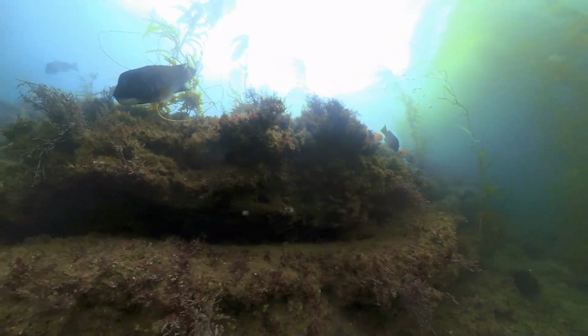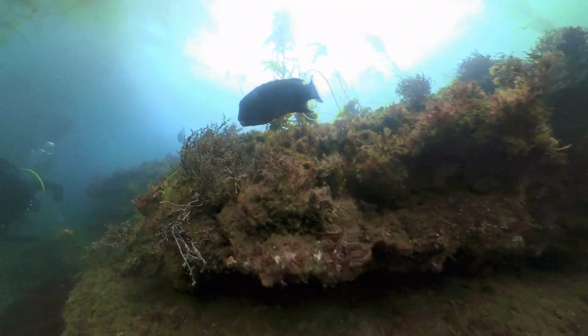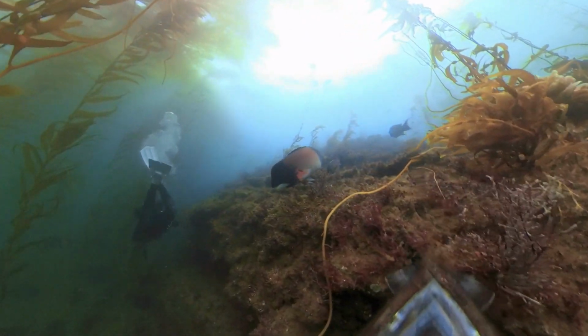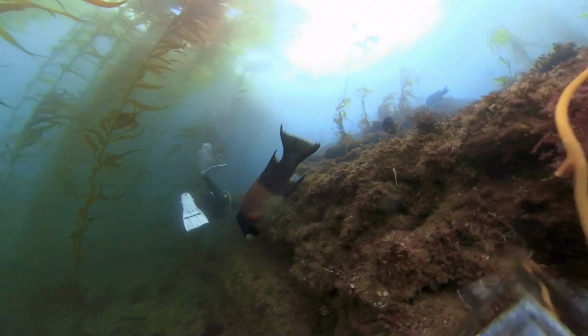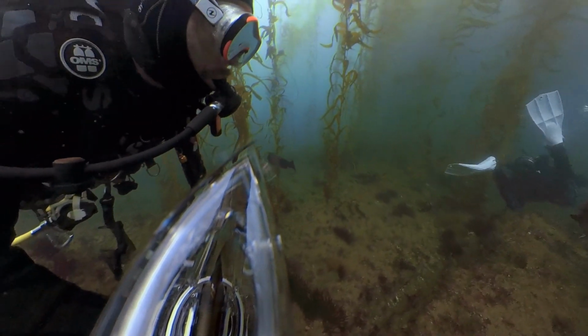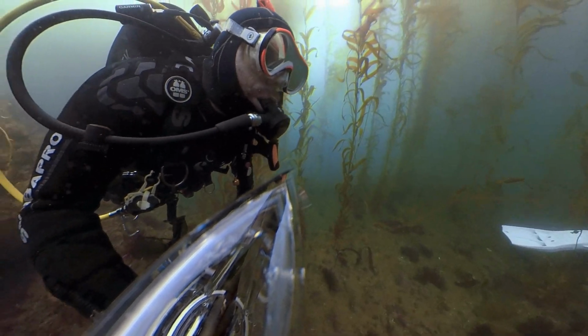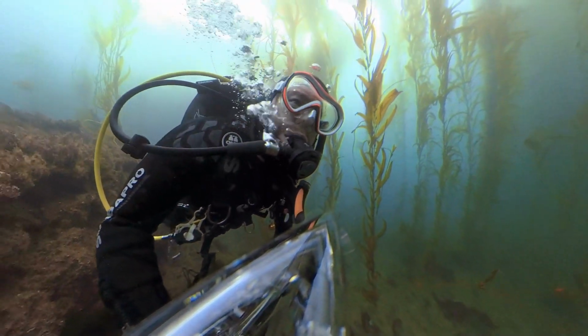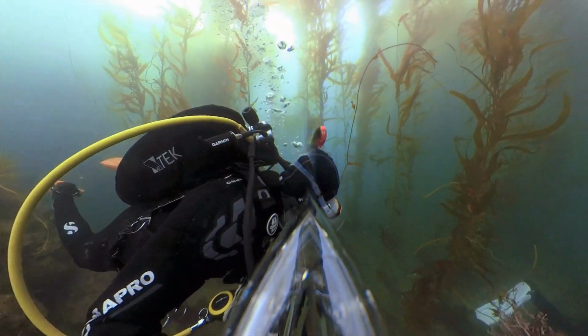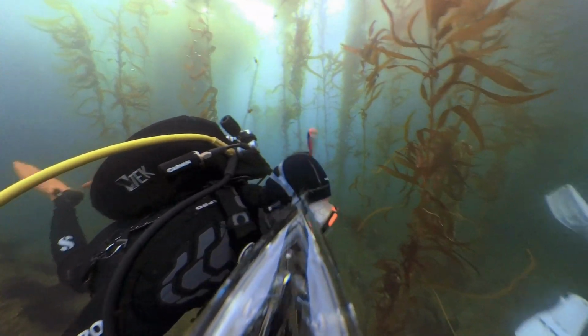Now that fish right there is a sheep's head. I don't know if it's a male or a female. I think the females are the silver ones and the males are the colorful ones, but I could be wrong. I'm really not an expert on fish identification, but the few fish that I do know are those right there and my Garibaldis, which is a California state fish.